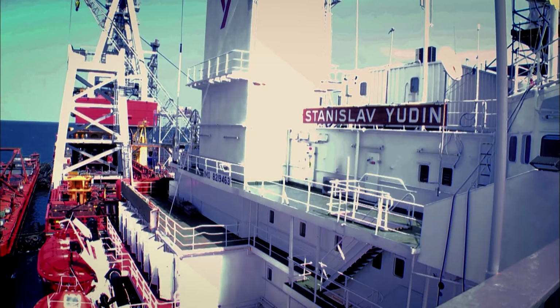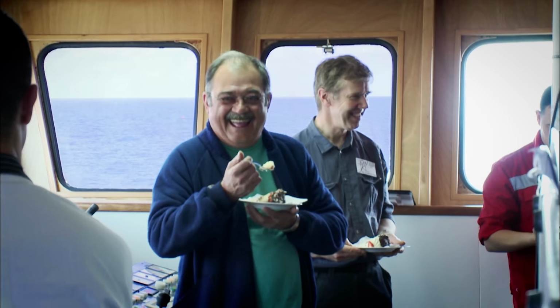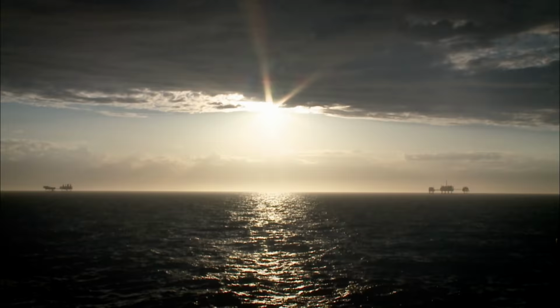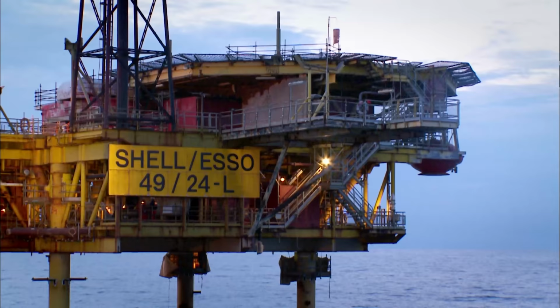More than 30 years later, Mick finds himself back out in the North Sea, working on Lima again, at the very heart of the decommissioning process. I got a phone call saying, we need a company rep on board the heavy lift vessel Stanislav Yudin taking out the Indy platforms. Would I be interested? And I said, too right, I would. The challenge of working at sea makes the complex decommissioning process more costly, more difficult, and more dangerous.